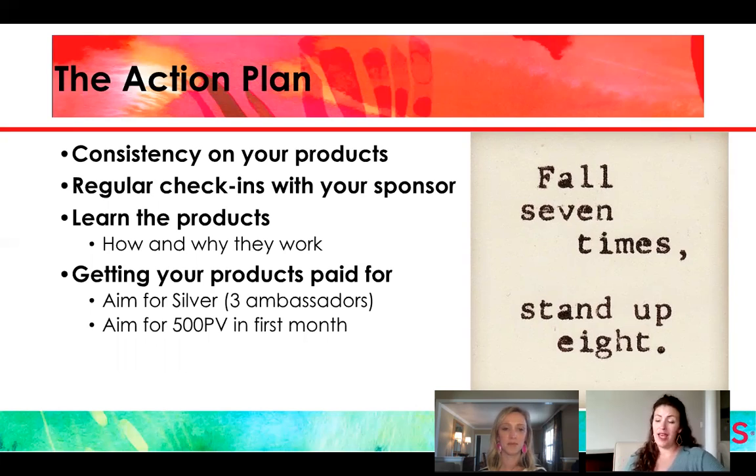Aiming for 500 PV a month to get that 25% commission by grabbing some customers to try their products with you is also on our goal. Every month, my goal is to go silver. I try to add 3 new ambassadors every month, and I try to hit 500 PV every month. And I'm a Ruby ambassador. That is still my goal every month.